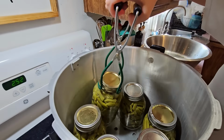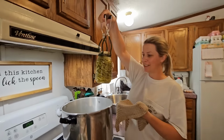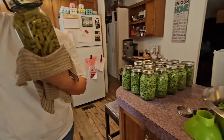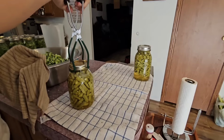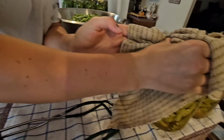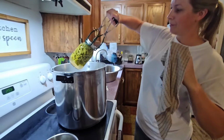Alright, they're coming out of the canner. I already took one out. They look so pretty, and they smell so good. Yeah, they do. The color difference is crazy. Those turned out so good.